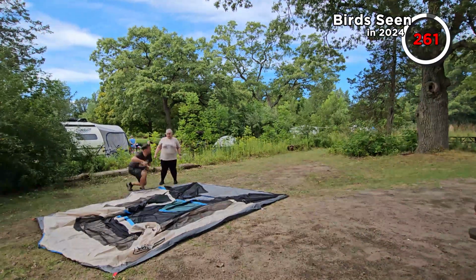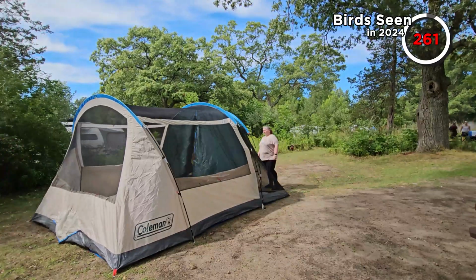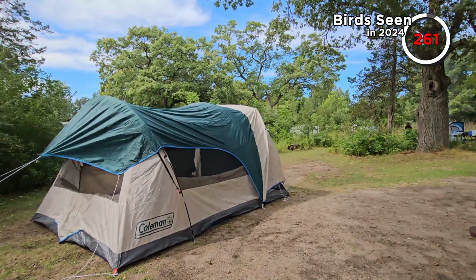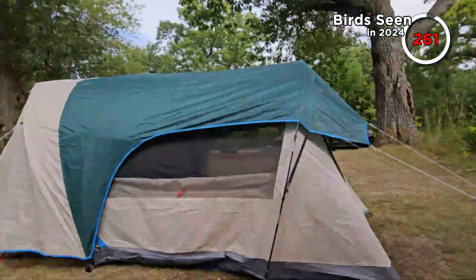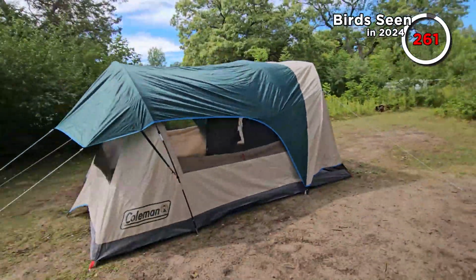We're getting pretty good at putting up our tent by now. Look, it only takes us about 10 seconds. Job done, with enough time before dinner that we can do some early evening birding on the Tulip Tree Trail.